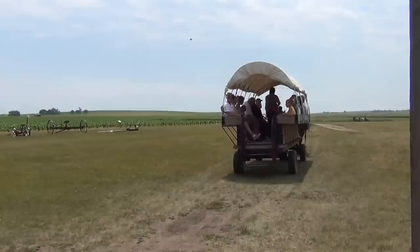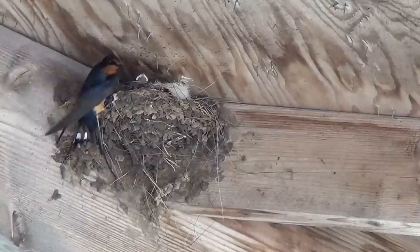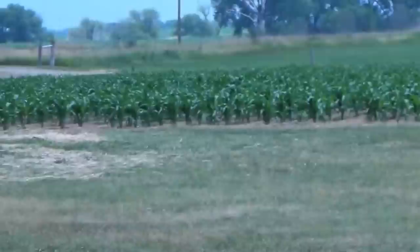Inside the horse barn, you can see they've got a couple of nests. I have no idea what kind of birds they are, but they definitely are feeding. Oh, and here comes our bride.